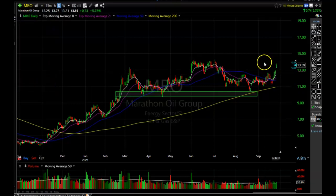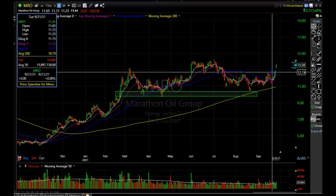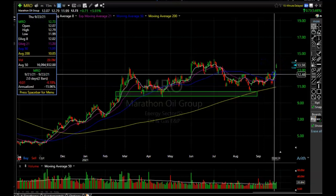This thing might find some resistance at this all-time high level right here, right around $14, but if it pulls back to this area right around $12.55 or $12.60 and finds support, that should be a great second entry if you missed the breakout on Marathon Oil.